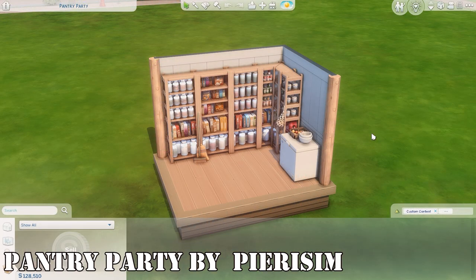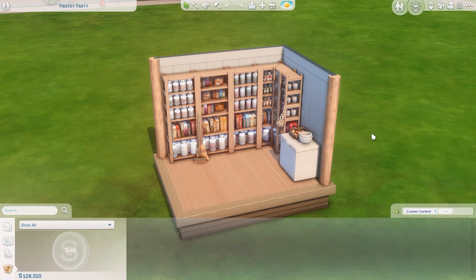Okay, so for our next set, you're going to notice a tiny bit of a pattern here, but I promise, I swear, pinky promise, this is not going to repeat itself too much. This is another PierySim set. As I said before, I just love this creator. I think he has really unique ideas a lot of the time, and that's always fun for when you're trying to have a variety in your builds.